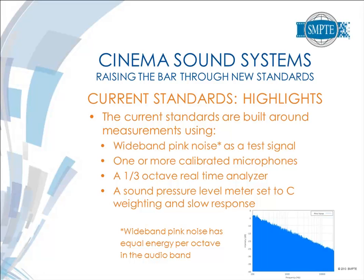These standards that are around today are built around measurements using wideband pink noise as a test signal, one or more calibrated microphones, a third-octave real-time analyzer, and a sound pressure level meter set to C weighting and slow response. We'll go through this in just a second. Pink noise is differentiated from white noise because pink noise has equal energy in every octave of the audio band, whereas white noise has equal energy completely across the whole spectrum, so that line would be flat with white noise.